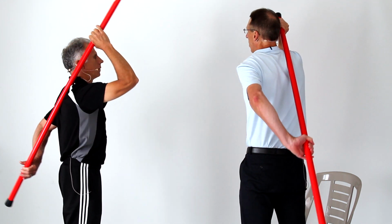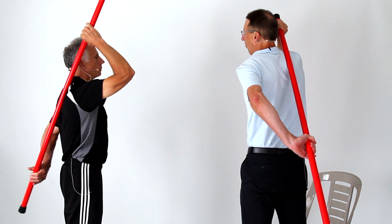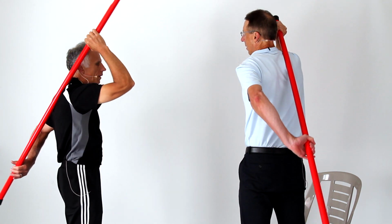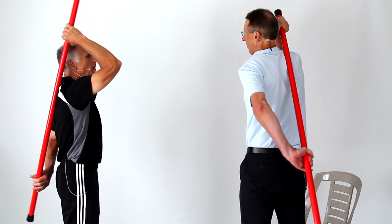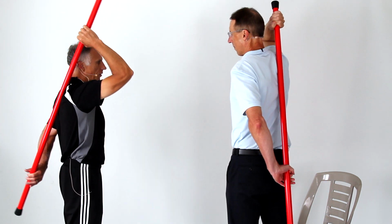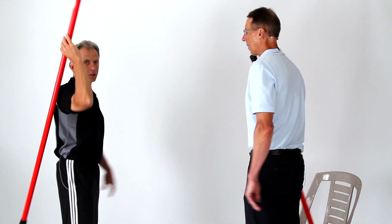And again, gentle, no pain. We don't want any weird things happening with your shoulder doing this. This one is a little more aggressive, so you need to be gentle with it. No sharp pain whatsoever, just a gentle stretch. 10 repetitions, like Bob mentioned.